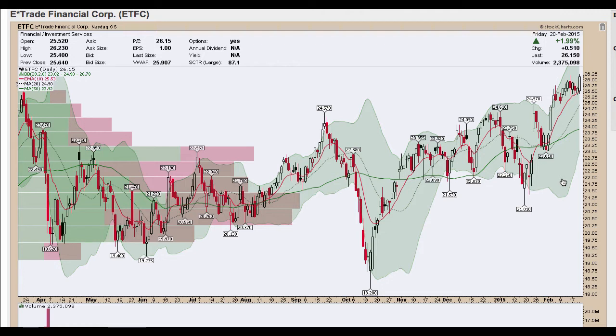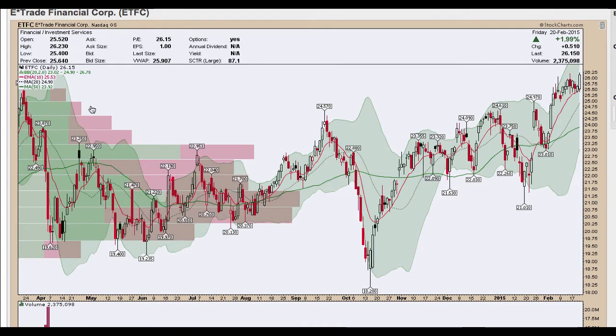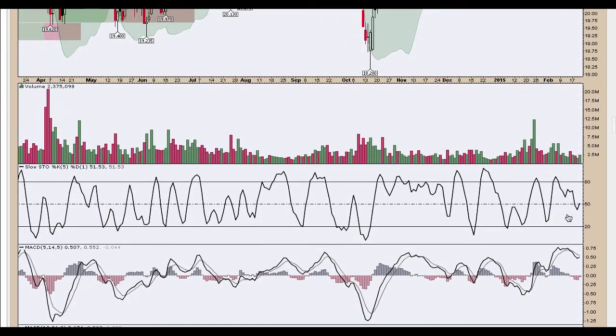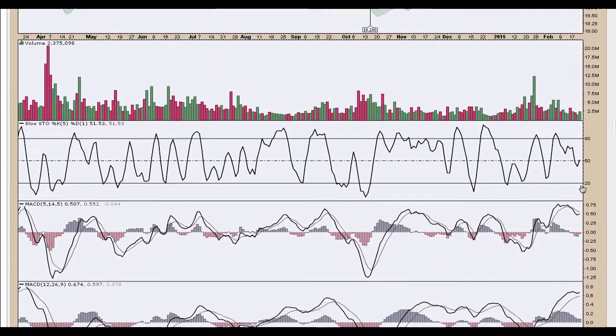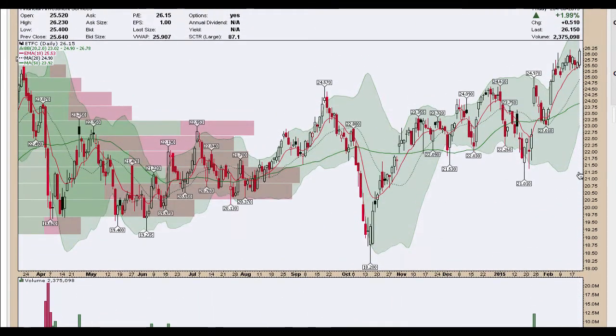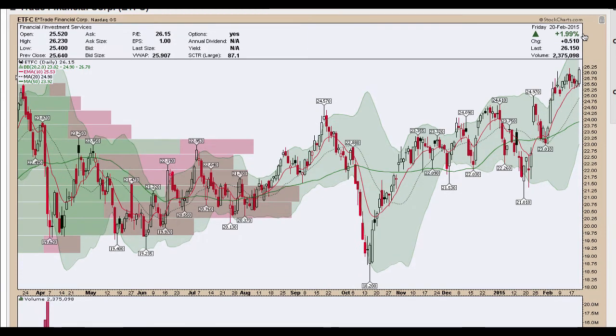E-Trade looking a little bit better than the other broker dealers, ETFC, flagging out right along the 10 period EMA. The Bollinger Bands are starting to tighten. We have no overhead supply. We're above the volume by price levels. Slow Stow is turning, price above the 10 EMA and MACD above its signal line. So we're going to watch for this possibly to pull back into this candle and give a better setup and possibly a move higher on E-Trade Financial.